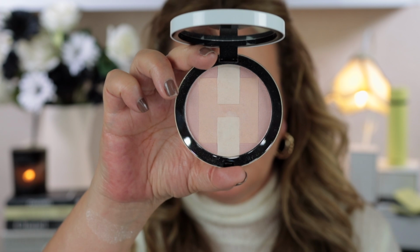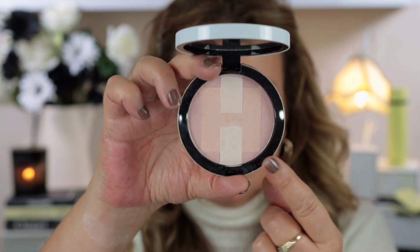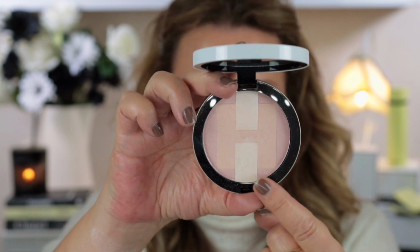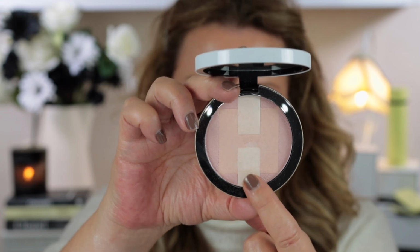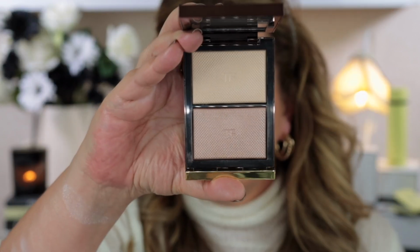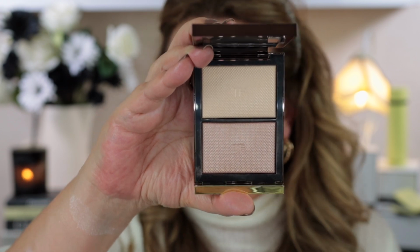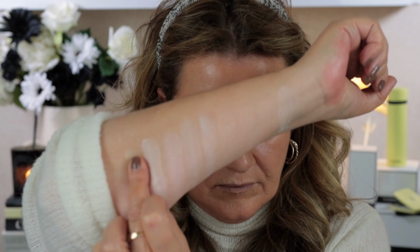And then next I've got the Hermes. This is in 01, and this is mainly rose, but right in the middle here is the lightest colour, so I'm just going to swatch the lightest colour here. And then finally I've got a Tom Ford shade in Illuminate. This is the one in Moonlight, and I'm just going to swatch the top shade here.